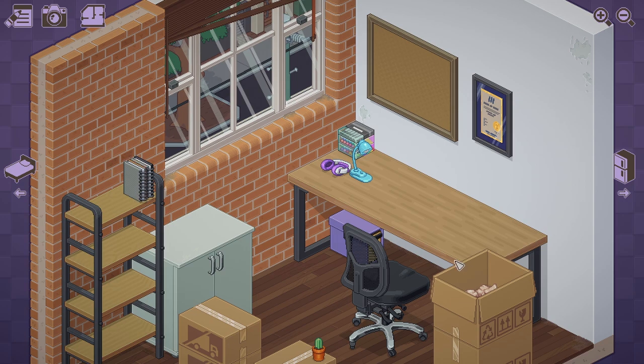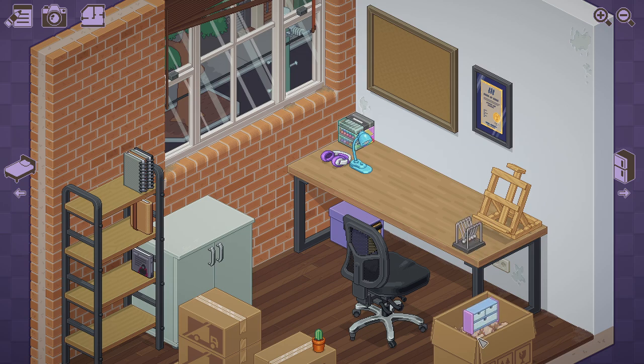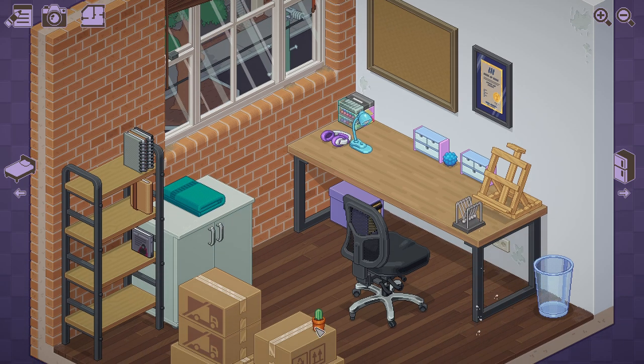It's nice to have shelves again. What is that, an easel? What? Oh, I imagine this is just to hold a bunch of miniature things. What is that? Does anyone know what this is? I don't know what this is. So I don't really have a way to know where to put it. This is a blanket.